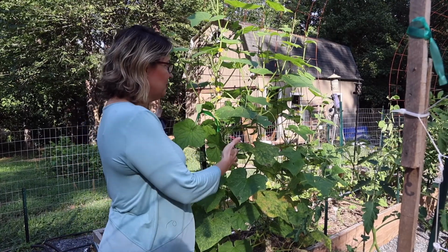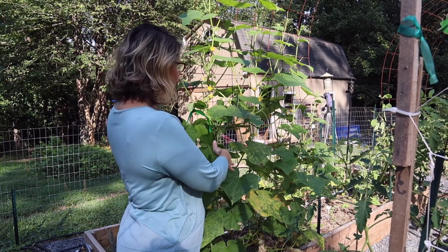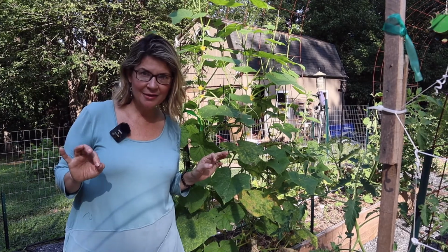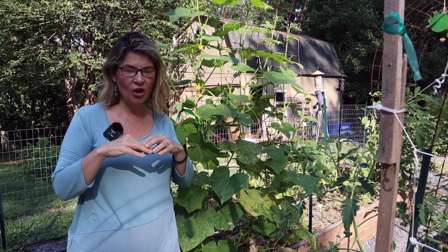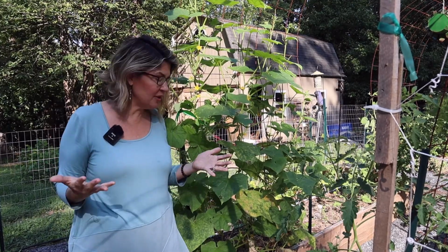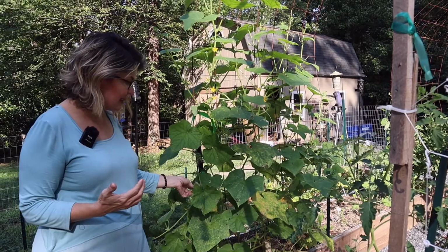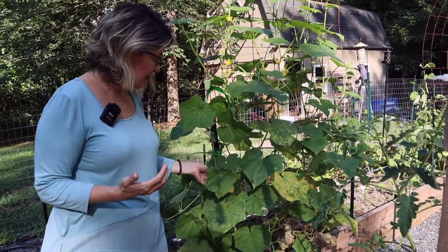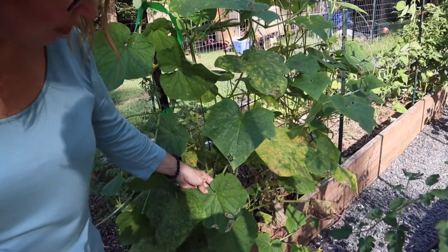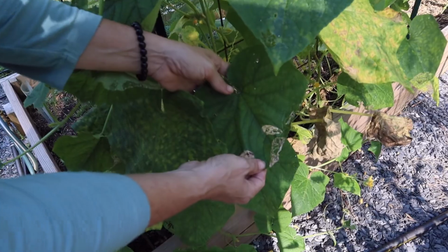We've got 2 slicing cucumbers and 2 pickling cucumbers right up here going up the trellis. And man, the bees love the yellow flowers. They're constantly covered in bees, which is great, right? Because we need the pollinators. But I also want you to see some of the pest damage. We're organic, and we really don't want to use any harsh chemicals, but this is the damage from a type of beetle.